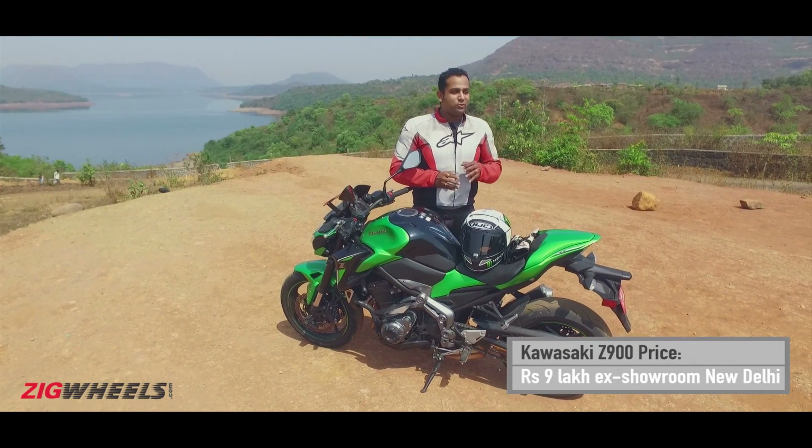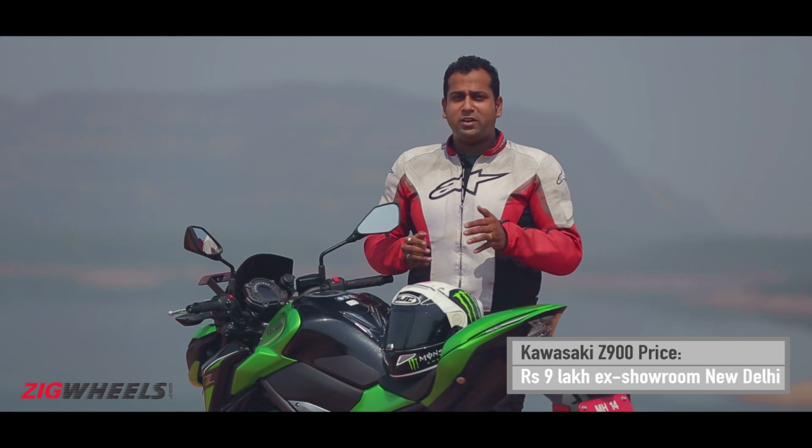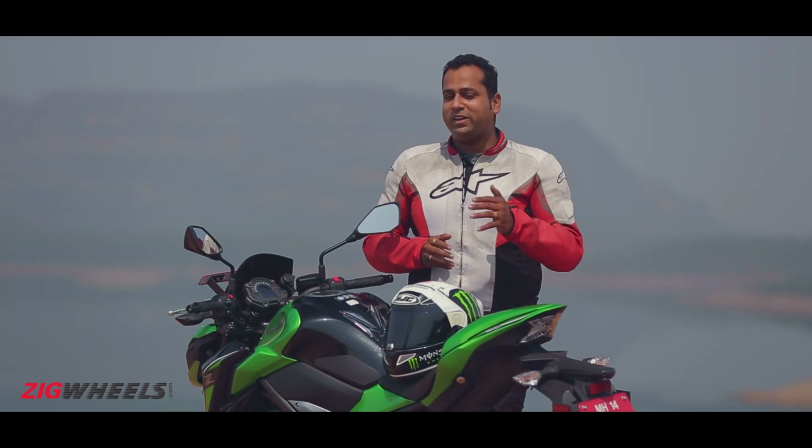And at 9 lakh rupees ex-showroom in New Delhi, I think this bike is good value for money because it also comes bundled with a set of valuable accessories. So to answer my question at the start, the Z900 can certainly continue from where the 800 left off.